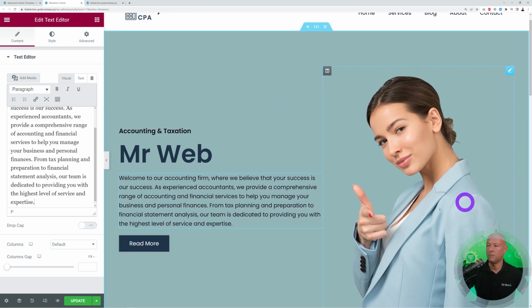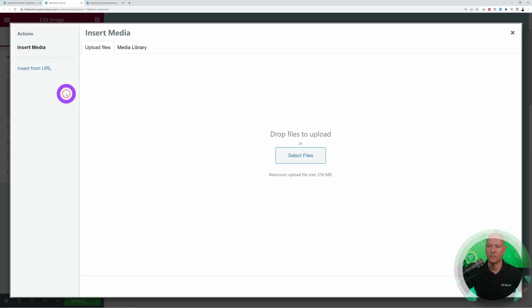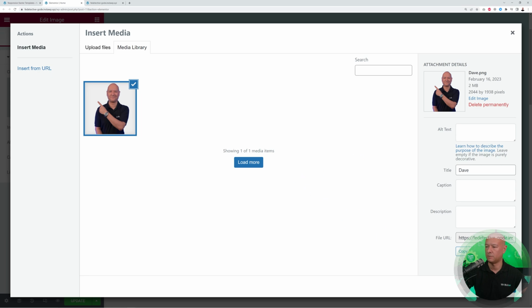Okay, so we have an image here by the side. So if you click on this, now we can change the image as well. And for this, all we have to do is to click on this one here and we can upload our own image. So I'm going to select a picture of myself here. I found one here. There you go. Very good. And then insert media.